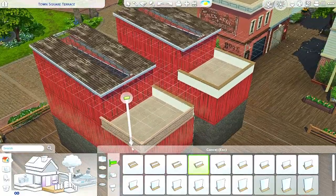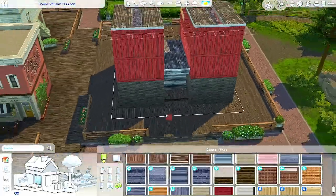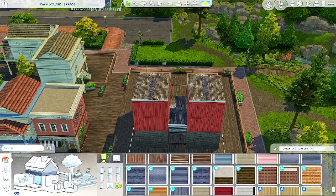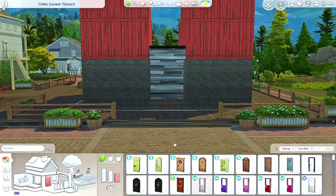I do end up changing the brick along the bottom. I don't think you see it, I think it'll just happen, but I end up changing it to an orange brick instead of the gray, and it looked a lot better. But they do come together quick for you. And like I said, you're only going to see one of them come together, but it comes together really easily.